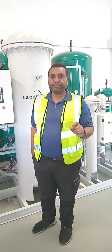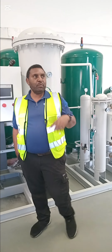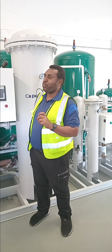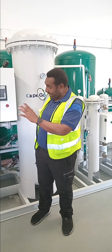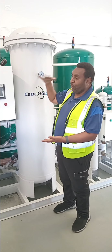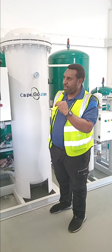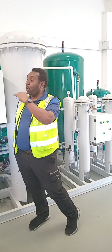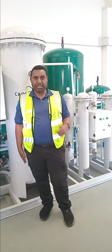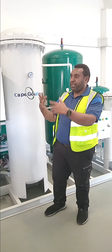So it's pressure swing adsorption. That's a different process from the columns separation, which is how liquid oxygen is captured. But this one is the PSA system, pressure swing adsorption, where the zeolite particles separate the gases and then release the waste.